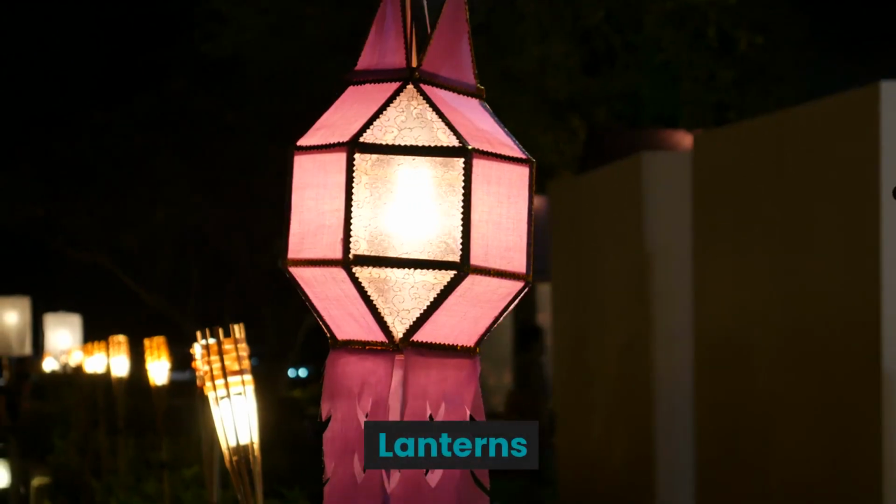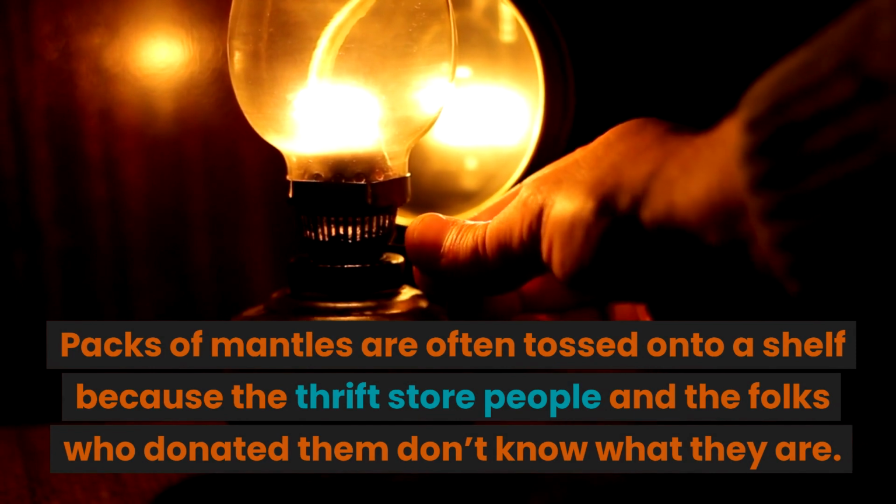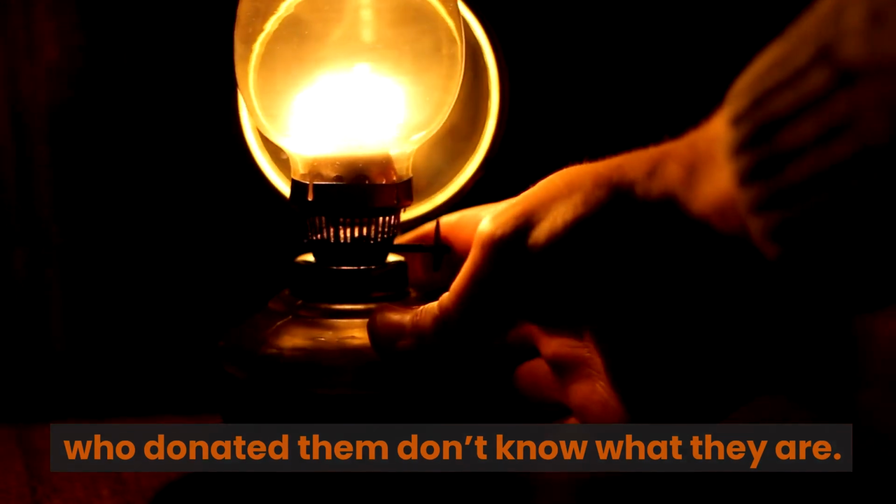16. Lanterns. These aren't quite as easy to come by, but you can find them. Packs of mantles are often tossed onto a shelf because the thrift store people and the folks who donated them don't know what they are.